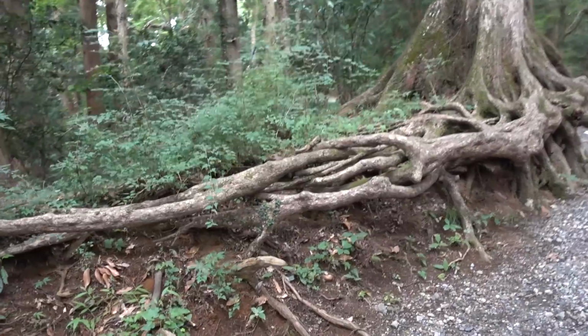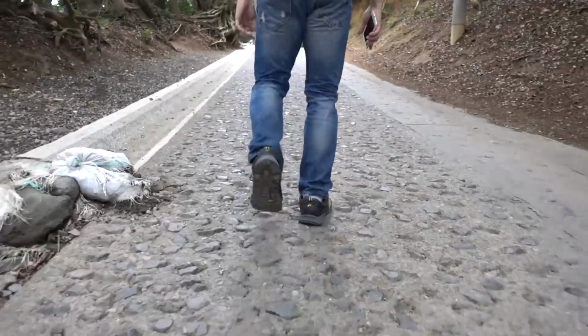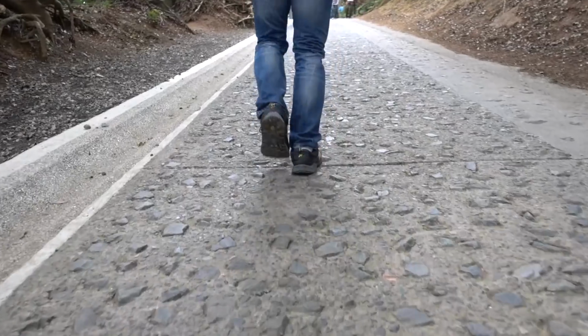There are so many resting places along this hiking route. Thank God. Did you know Mount Takao is the most popular mountain to hike? I didn't know that, and I don't see why it's so popular. All it is is a lot of work.